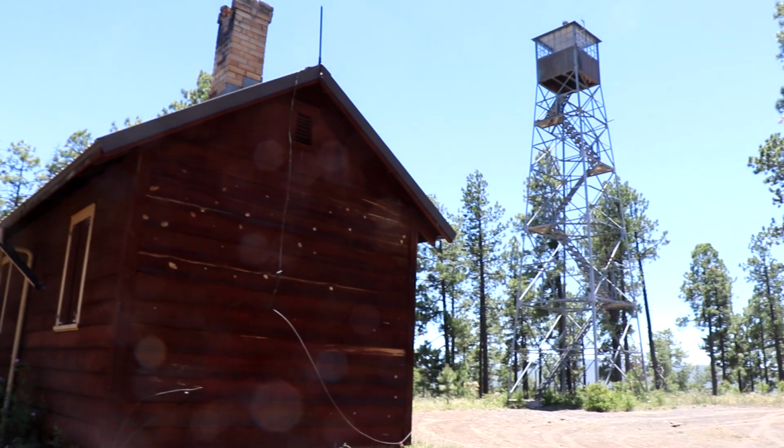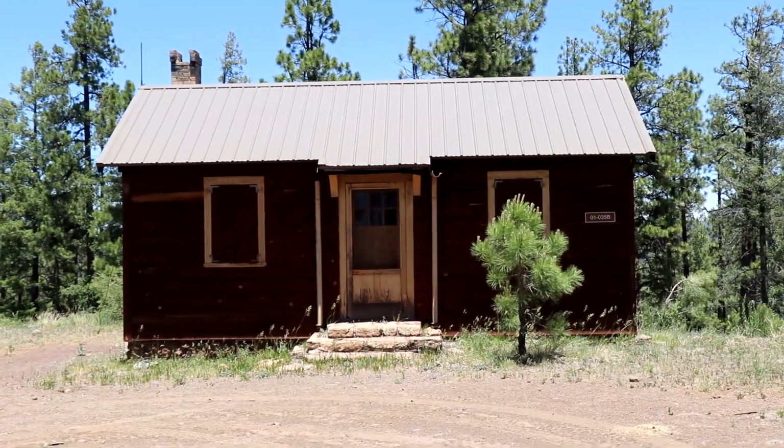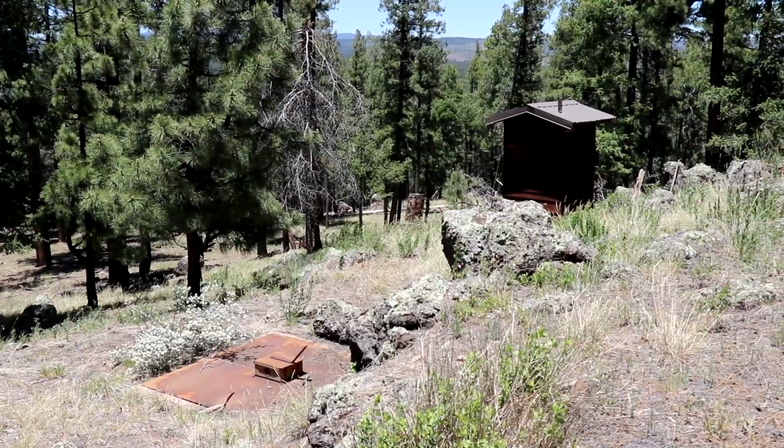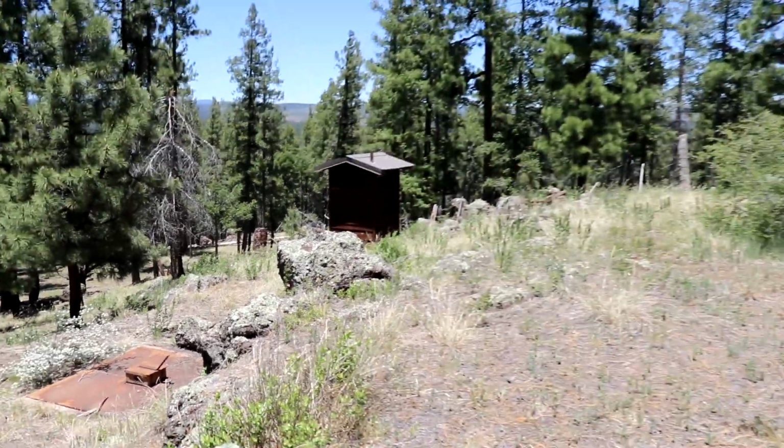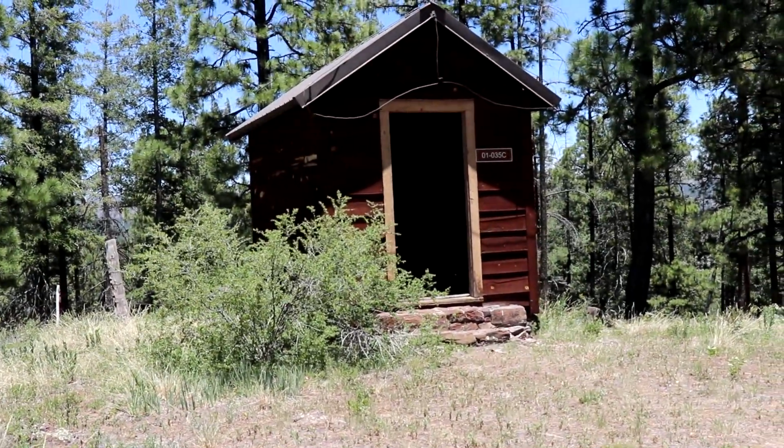Back on the ground, I walked around the outside of the old cabin. It was also locked, although the door looked like it had been vandalized. The inside was pretty bare and dusty. The property also had an outhouse and some kind of shed out back. It was really quite an impressive setup.